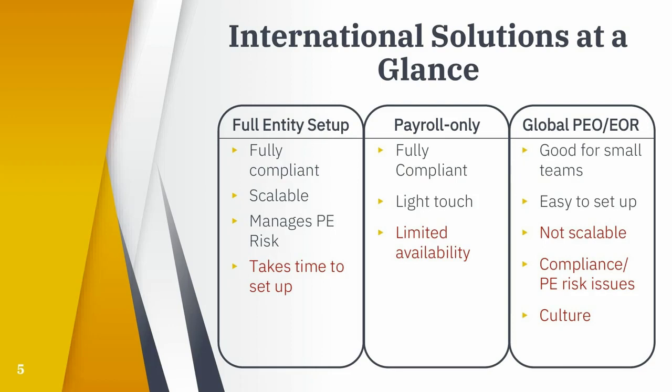With speed comes expense. So the downside is that it costs quite a lot. You're generally talking somewhere between 10 and 25% of the total cost of employment for an individual. So if you want to employ somebody on $100,000, typically PEO fees will uplift that by somewhere between 10 and 25%. So it's not inexpensive, and therefore, from a scalability perspective, it's not really scalable. It's very quick, but in the longer term, it makes sense to seek alternative solutions. Good thing is it is fully compliant from an employment law and tax perspective.